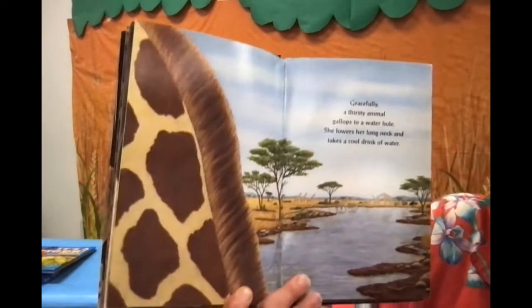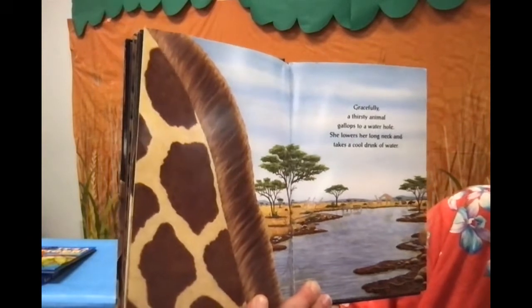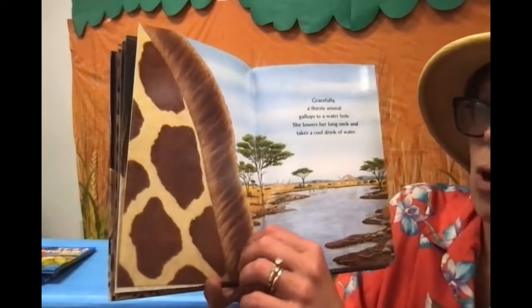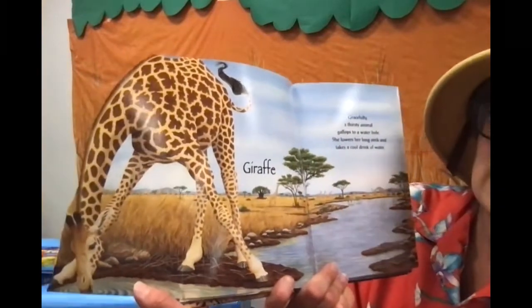Gracefully, a thirsty animal gallops to a water hole. She lowers her long neck and takes a cool drink of water. Let's see. It's a giraffe.